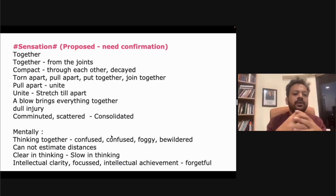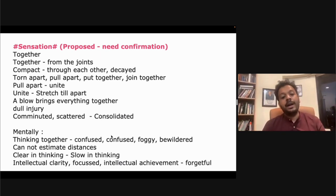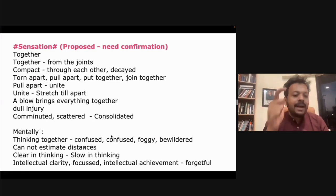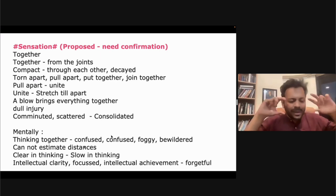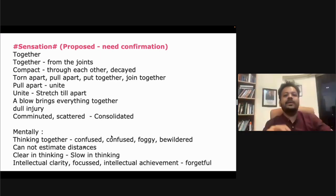And everything starts after a blow, and then there is a scattered kind of pattern. But what is also interesting is the mind state becomes dull, confused, foggy, bewildered. This is also the pattern of mind state that our patient is in now. He's become very confused, dull. He cannot think. He's making many mistakes in everything.